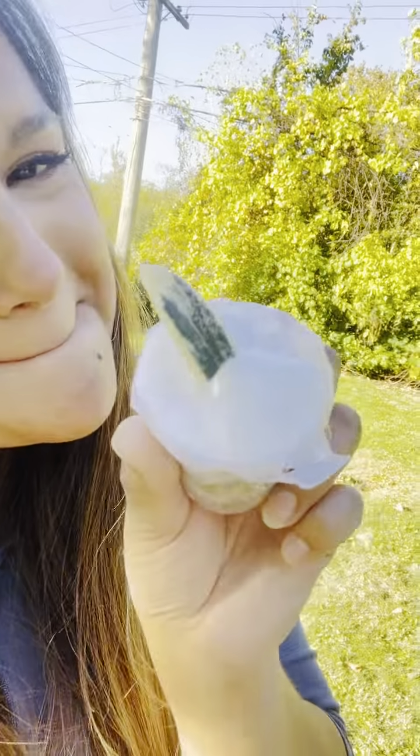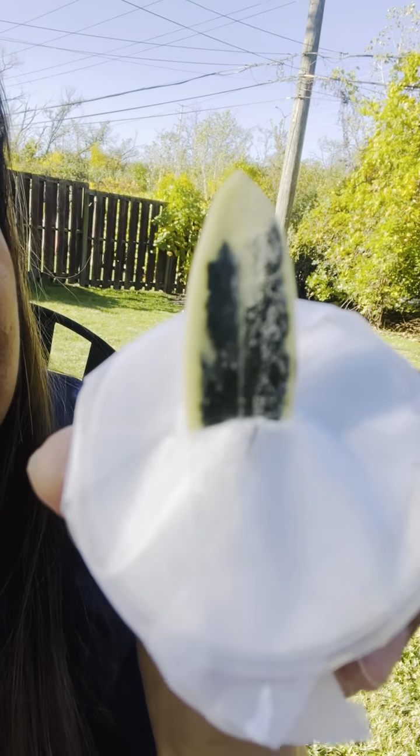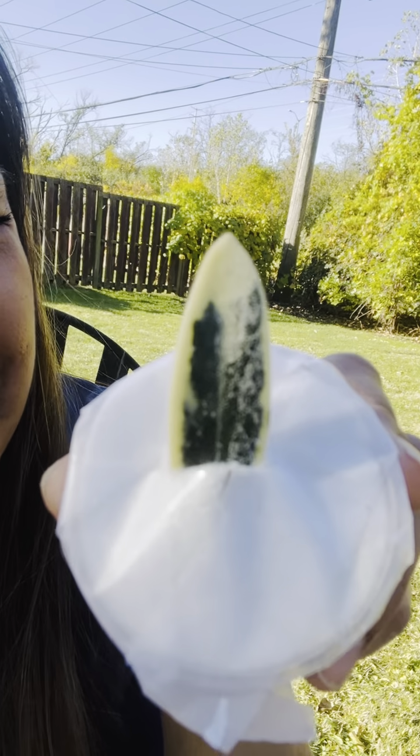So I started opening this one first, and it's the Hoya Lyi, and they gave me one. I guess I don't know what this is, just in case this one doesn't survive. I don't know if that's the case. Well, look how beautiful she is.